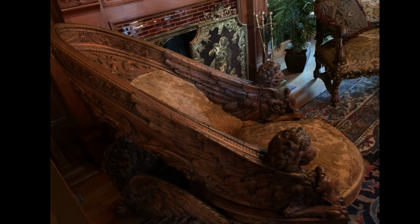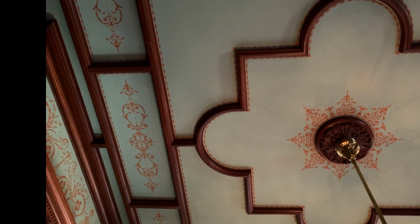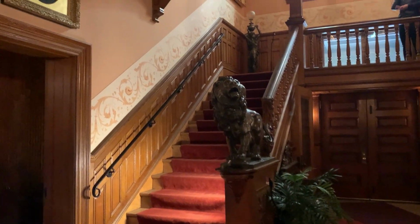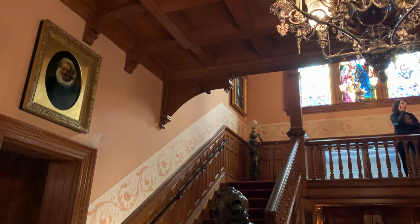And so you really get a feel for the owners who made their lives there, who traveled all over the world and collected these porcelains and paintings and sculptures. It's quite a unique snapshot of this time of the Gilded Age.